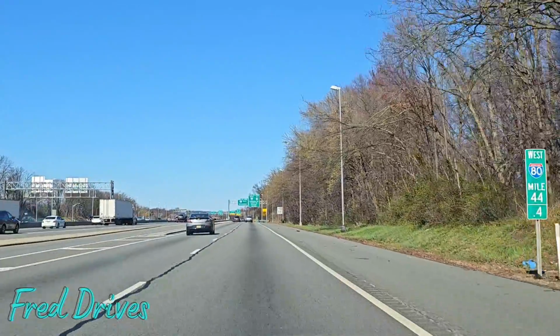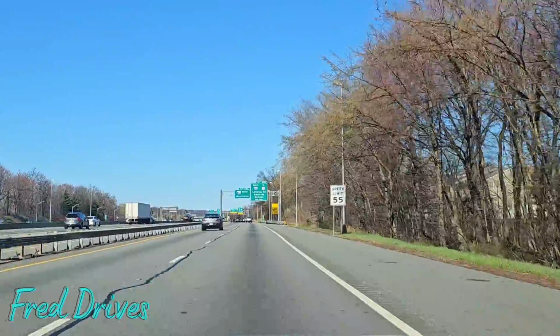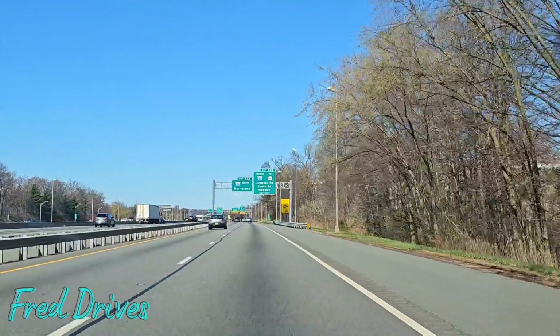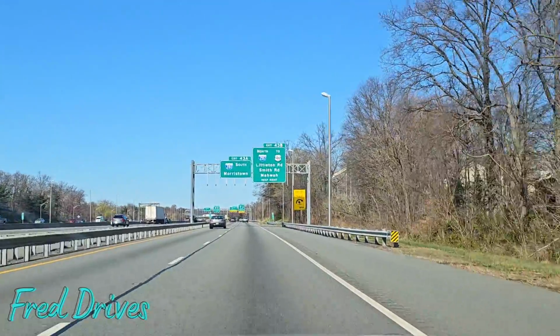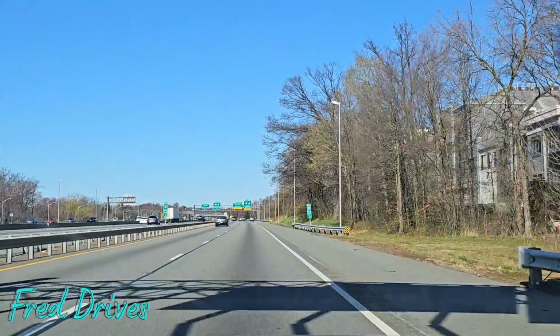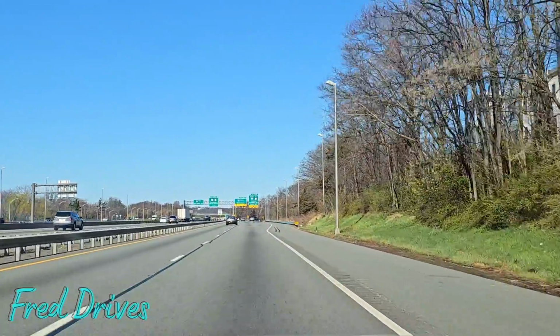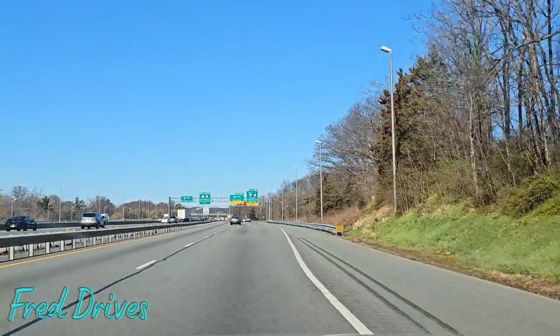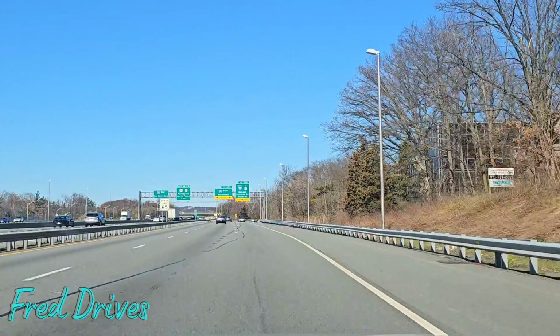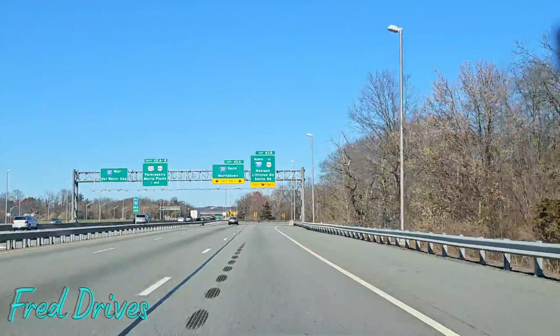We're going to get off at the Littleton Road, Smith Road exit. Use the right lane to take the exit. Sit back, enjoy the ride with me. If you haven't been in this area in a very long time, you'll probably notice some changes. You'll probably notice a lot of changes.